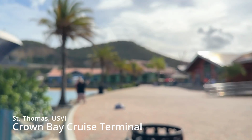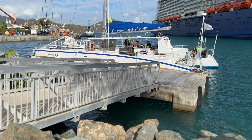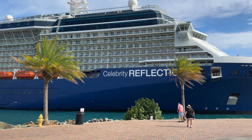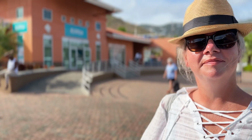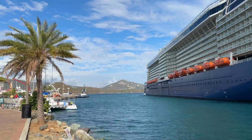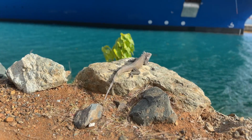The drive back to our cruise port took about 20 minutes, and once we got there, we stopped to take in some of the sights and sounds. There are lots of great shops in the port area and plenty of iguanas if you're interested in wildlife.